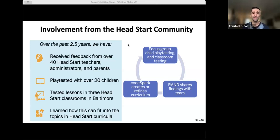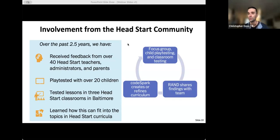And then we were really lucky to have the help of 3 teachers in Baltimore last spring, who taught half of the curriculum. They taught 9 lessons and allowed us to go into their classrooms, and we interviewed them. They gave us really good feedback about what's good about the curriculum and what can be improved, and we'll be taking all that feedback into account these past couple of months as we got ready to this point.